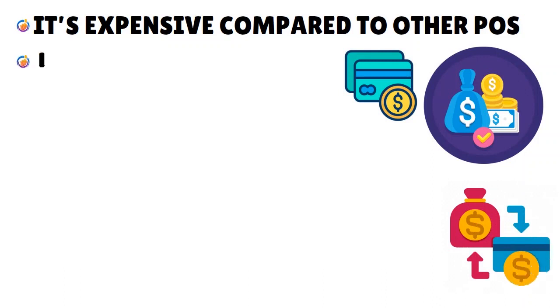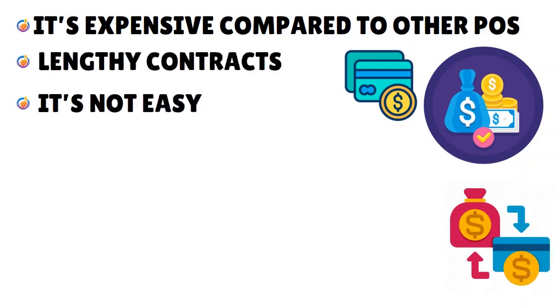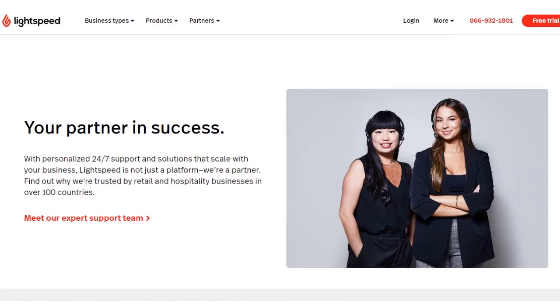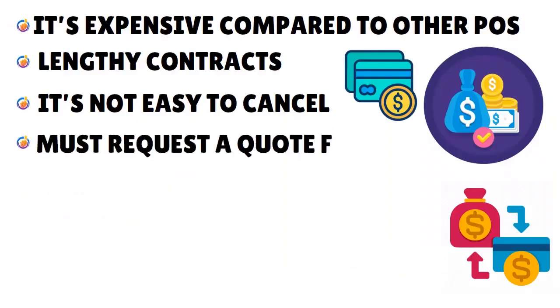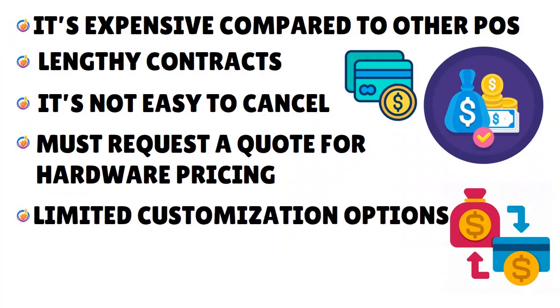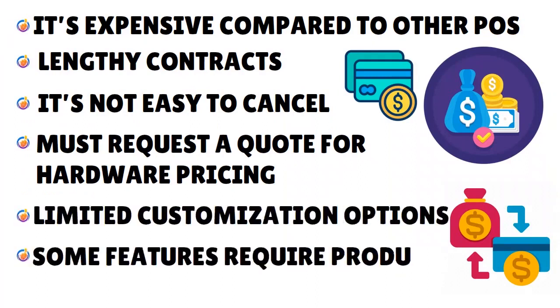With Lightspeed, you have lengthy contracts. It's not very easy to cancel. If you want to cancel, they'll start playing games with you. They'll ghost some of your calls or whatever. So yeah, they play games once you're tied to them. It's not like you're tied for life, but think twice before divorcing from Lightspeed. And you must request a quote for hardware pricing, you do have limited customization options, and some features require product upgrades.